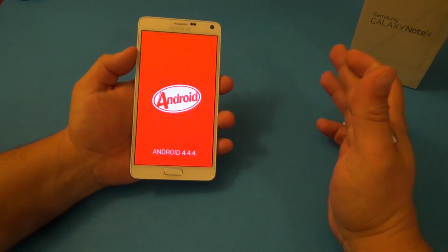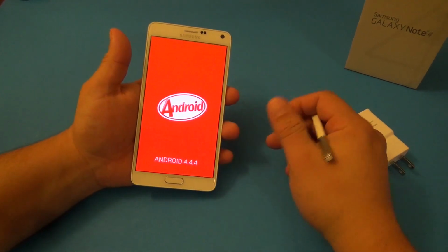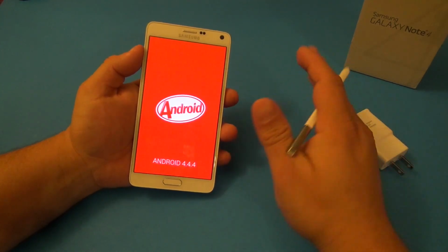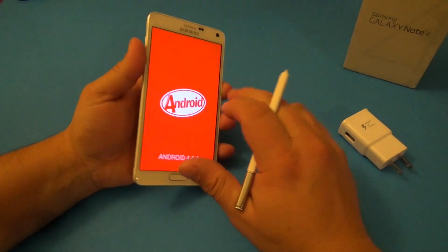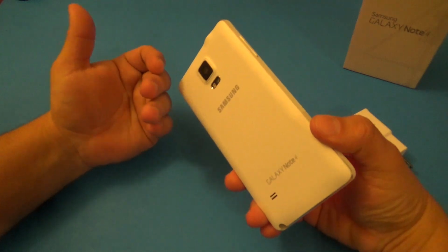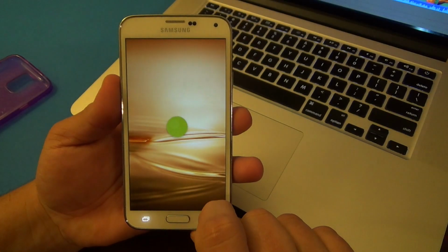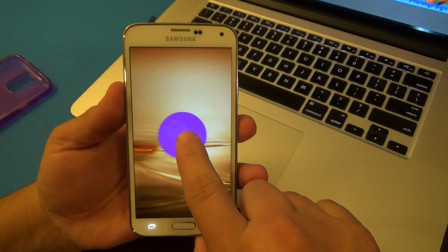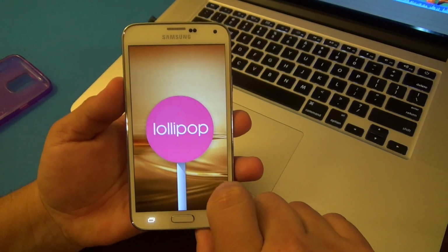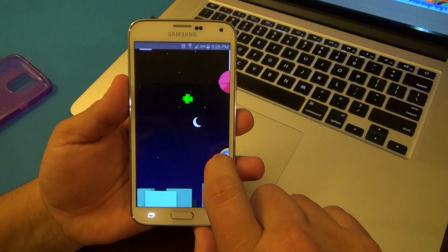This phone is running Android KitKat 4.4.4. Very good. I don't complain about KitKat. I actually like this version of Android. 5.0 is coming soon to this Galaxy Note 4. It's already rolling out in a couple of countries. And I wouldn't be surprised if it's available soon because, like I said before, the Galaxy S5, the T-Mobile version at least, already has the update.